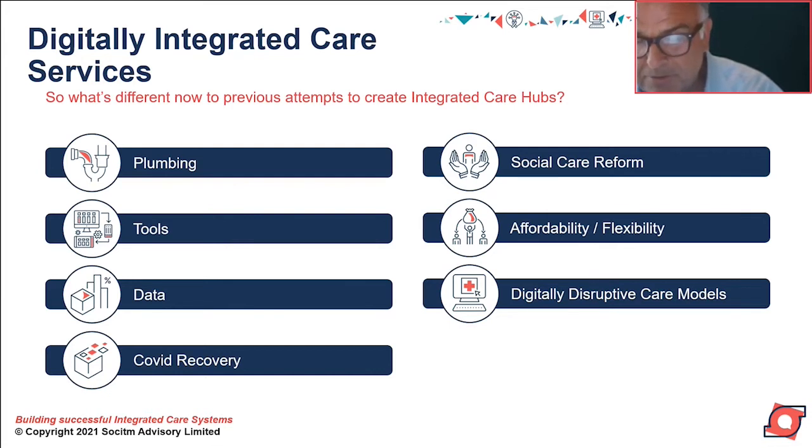Social care reform, well, I'm not going to touch on that too much, but one of the things that will happen, apart from the care cap, is that prevention-based social prescribing, which has been around for a while, will grow and develop to satisfy some of the self-pay aspects locally, and also some of the Eligible Care Act individuals.